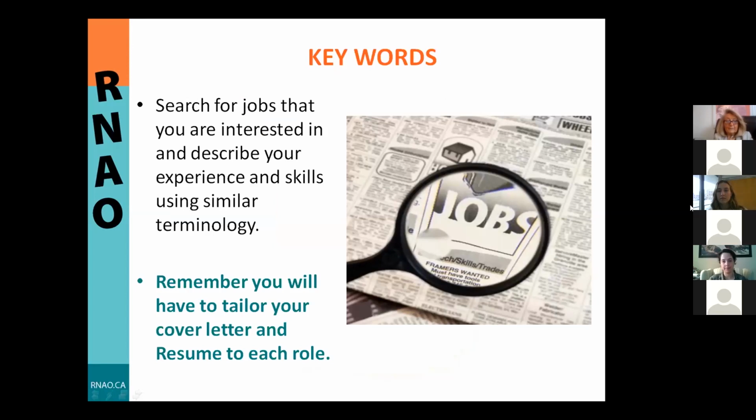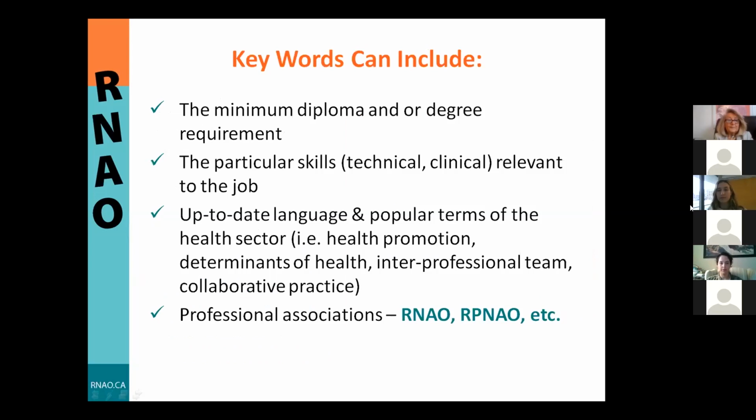Many times, you may feel that with your cover letter and resume, you can just change the employer's name and send it to that employer for a role that you're looking for. It doesn't work that way. The employer wants to see that you actually have been doing the tasks and responsibilities that they've outlined. Keywords can include the minimum diploma and degree requirement, and the particular skills, technical, clinical, that are relevant to the job.